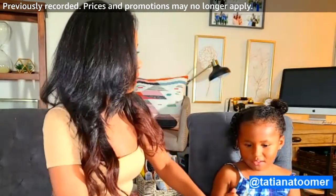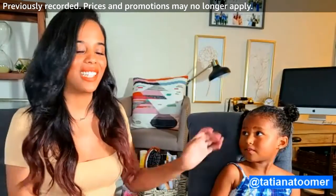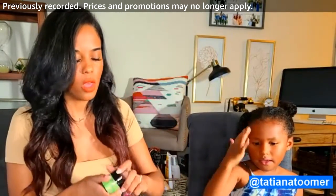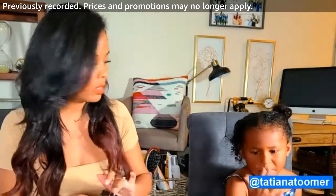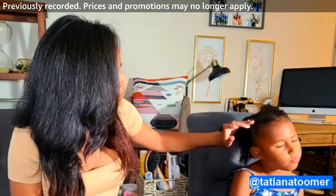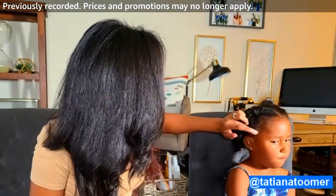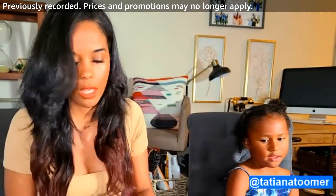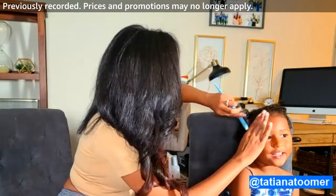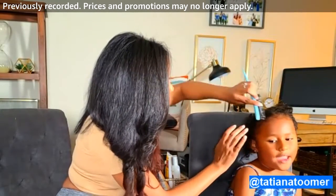Okay, so what I love to do, because she's still a baby girl, is slick down her baby hairs. Mayel has this edge control that doesn't flake. I actually use it myself. It lasts all day, and you really just need a little bit. Tilt your head a little bit. Just put a little bit on the edges because she does love to run around and jump and ride her bike and stuff. And so this really just keeps her hair in place.